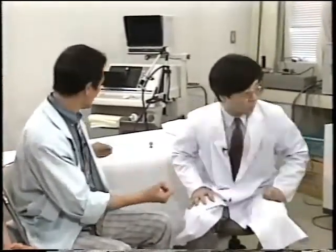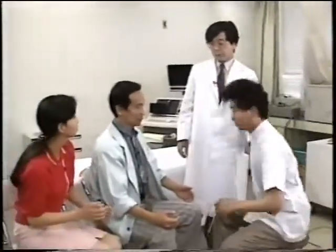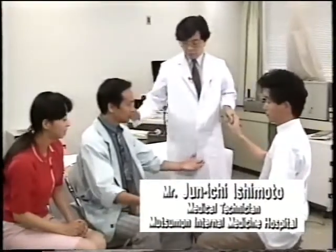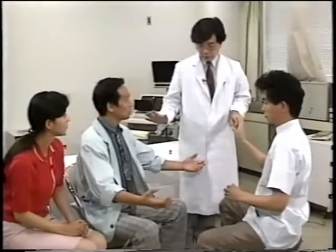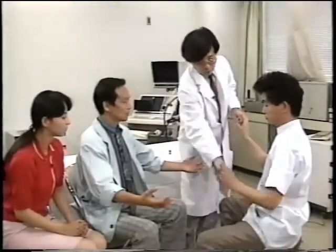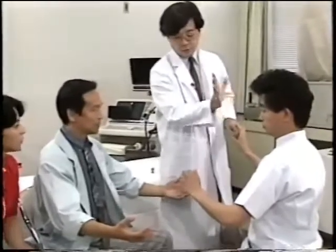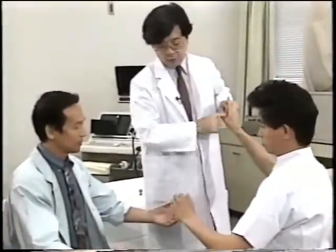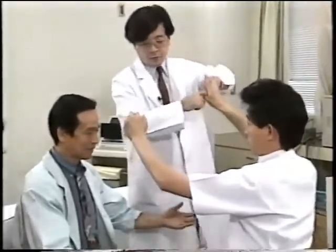Let's try it now. Okay. Please sit down. So you'll examine the same places you did before? That's right. The abnormal electrical signals from the patient will be transmitted through the conductor to the third person's body. Using the third person's central nervous system, we can make an analysis. First, the head of the patient.